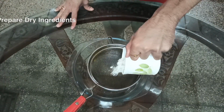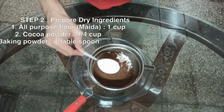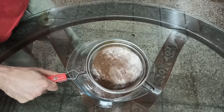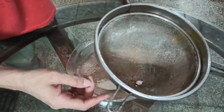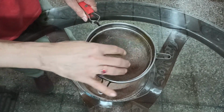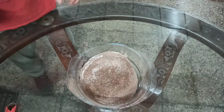Now to bake the cake, we divide the ingredients into dry ingredients and wet ingredients. So let's start with the dry ingredients now. See, this is the importance of sieving. For a super soft, moist chocolate cake, this is an important step, but if you do not have this sieve, then you can just put the dry ingredients directly. It will not make much difference in the taste. Our dry ingredients are ready.